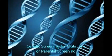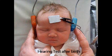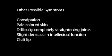Other than physical characteristics, genetic testing to check for the mutation, and hearing tests to diagnose deafness or hearing loss, there are no other tests to diagnose Waardenberg syndrome. Other possible symptoms of Waardenberg syndrome include constipation, pale-colored skin, difficulty completely straightening joints, a slight decrease in intellectual function, or a cleft lip. Since every case of Waardenberg syndrome is different, you may see all or none of these characteristics.